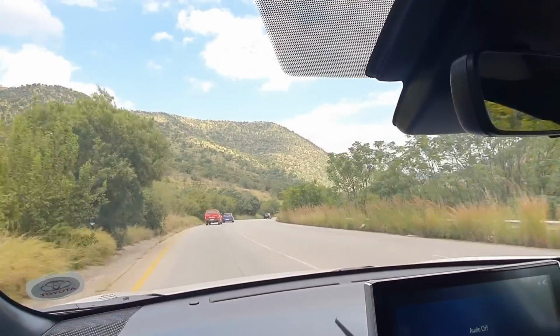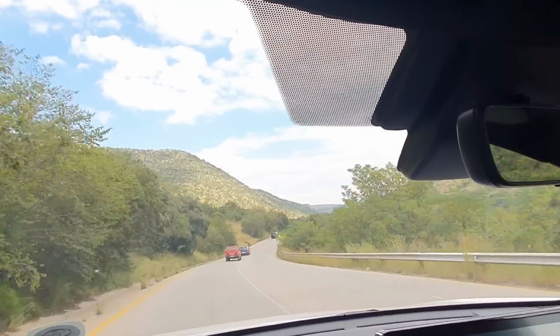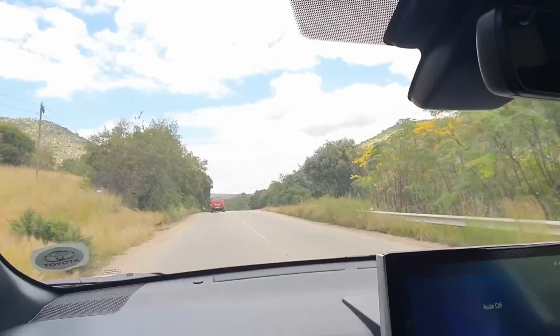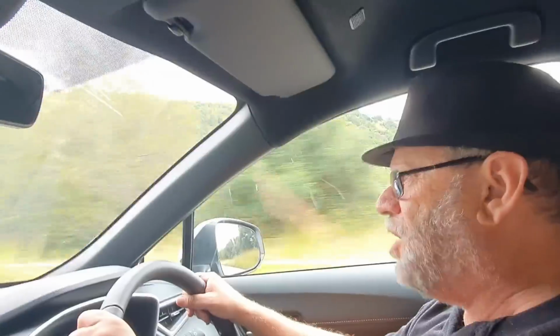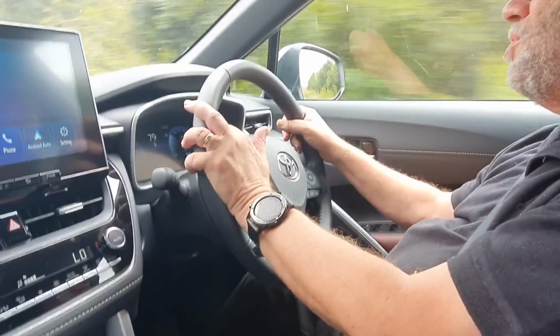Cruising on our favorite Hearties road as always. Yes, I know, we love this route. I've got to tell you, the Corolla Cross actually is surprisingly smooth, comfortable, a very, very smooth and relaxing ride. It's one of those cars that is just comfortable.